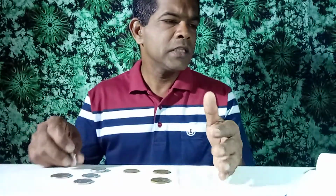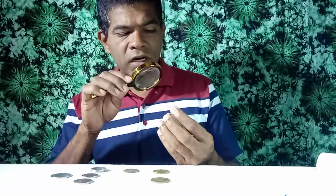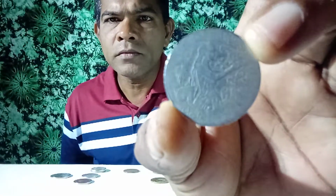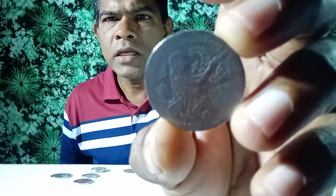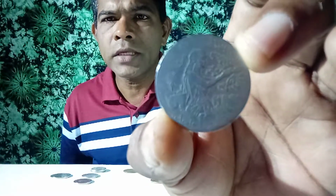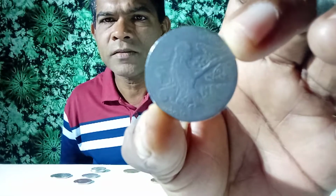Look at this coin. This is a 1 dinar coin. This 1 dinar coin was issued in 1988.